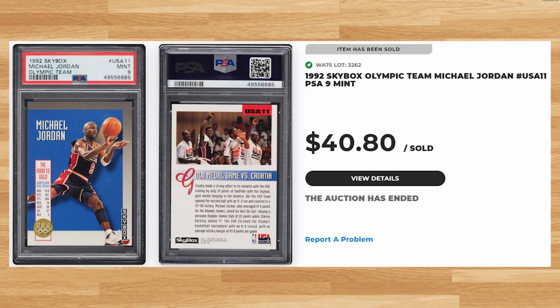Graded just under 1,500 times by PSA, this Jordan is a pop of 750 in a PSA 9 and a pop of 364 in a PSA 10.